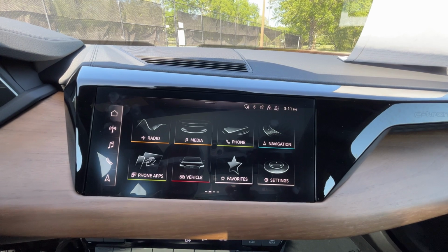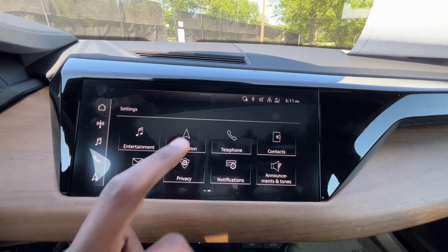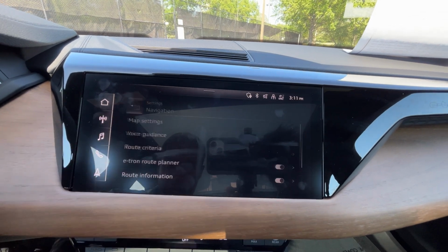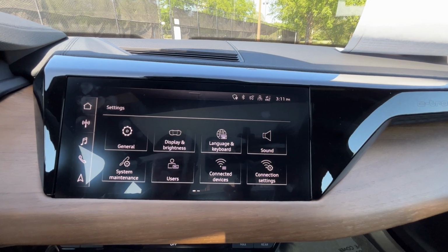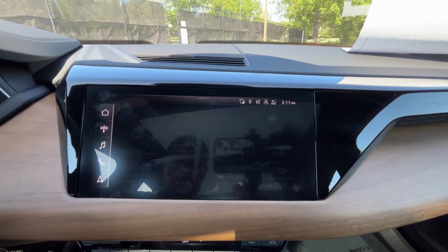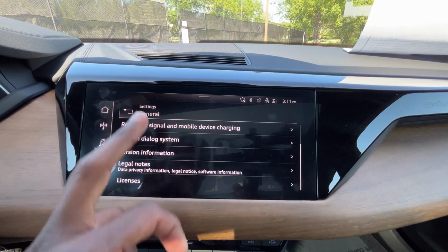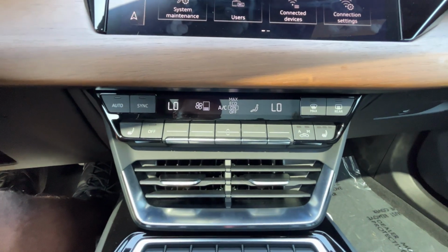But other than that, I mean, you can really get into whatever you want to with this screen. Set up your settings for navigation, entertainment, the phone, everything. Even set up your contacts if you want to. And then your general settings is going to be right in here, and you can go through all of that there. But down below here, we do have dual zone automatic climate controls.